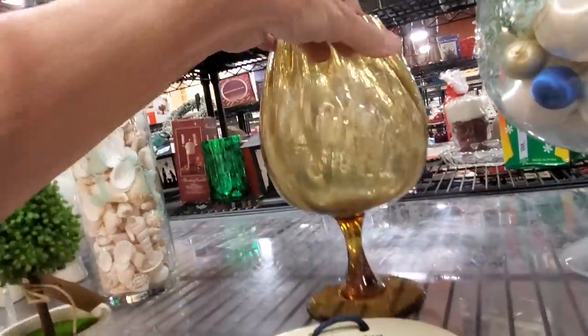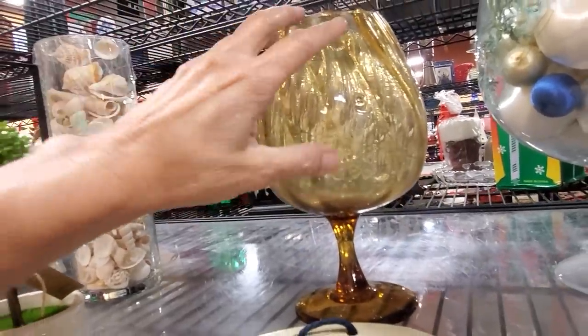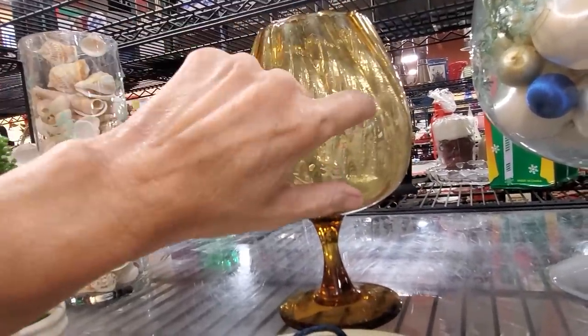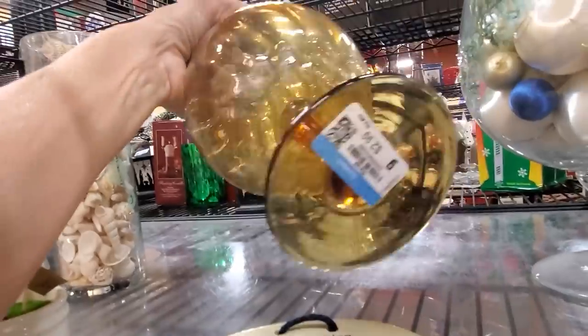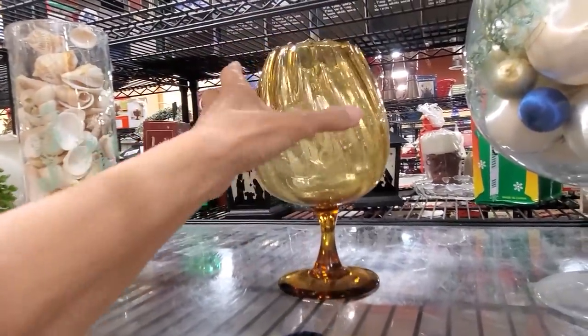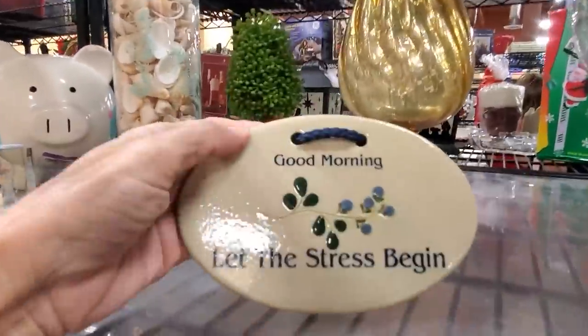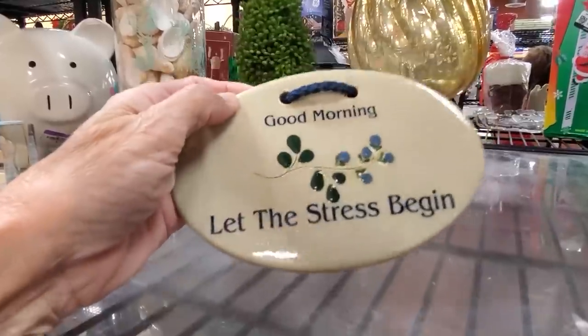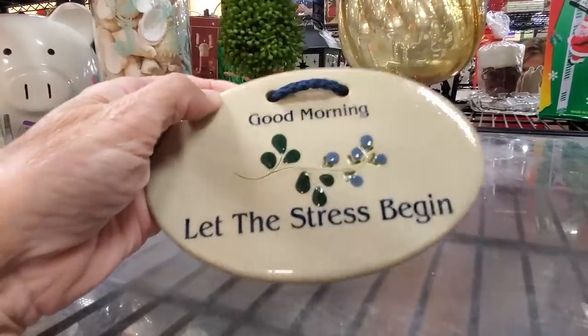All right, this does not seem like a legit mid-century piece. Do you see the little pimple in there and just the low quality of the glass? I'm pretty sure this is a made in Mexico reproduction. So we're leaving that. And I just want to say, this is not the right attitude to start the day with. Don't do it. Don't buy this plaque.